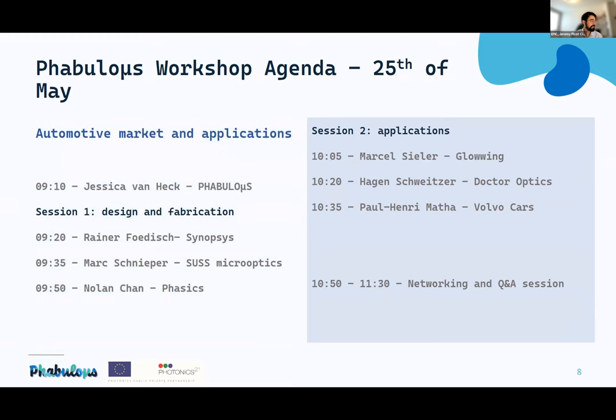And for session two, about application, we have a presentation by Marcel Sieler from Glowing, Hagen Schweitzer from DOCTER Optics, and Paul-Henri Matha from Volvo Cars. And as I told you, we'll finish this workshop with a networking and Q&A session where we will discuss together about PHABULOuS and about technologies.